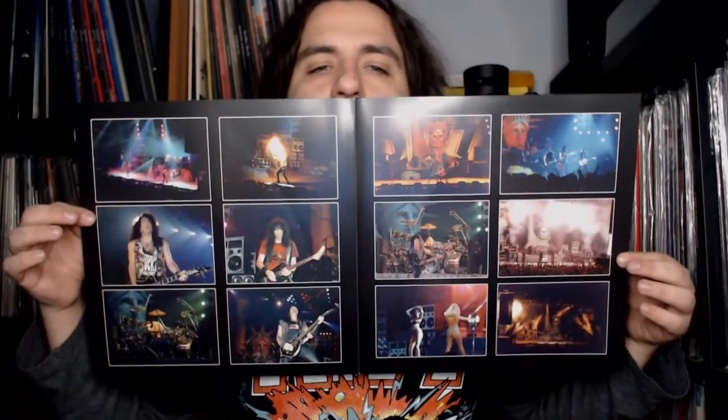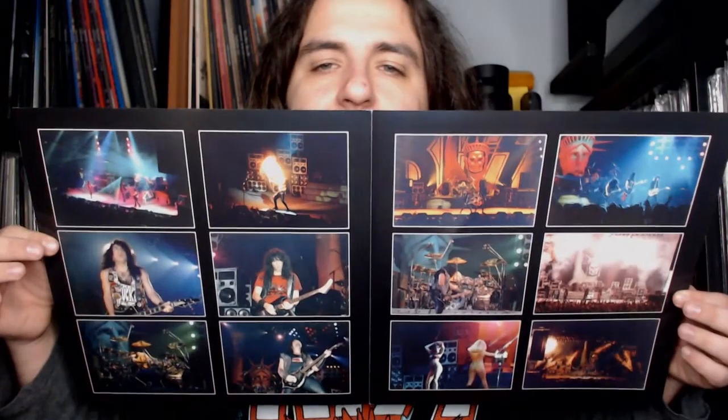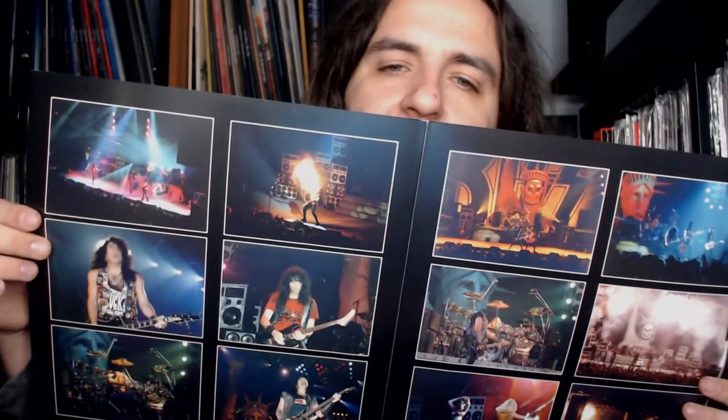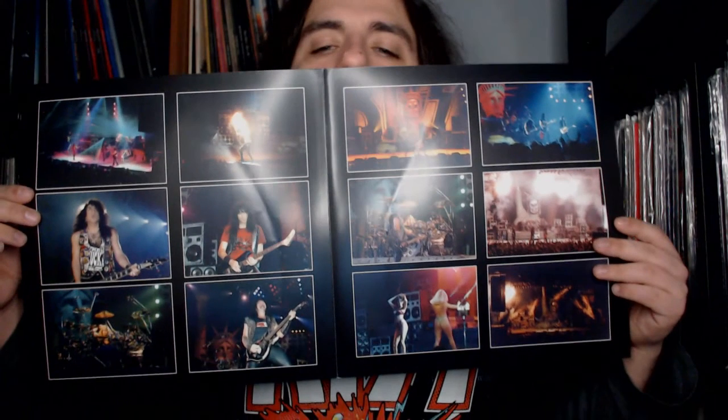So, next up we have an insert here. Cool band shot there. And we open it up. And we have various live shots of the band members playing on the Statue of Liberty stage. So there you can see it right there. There's the actual face itself. And then during War Machine, it shows the skull. And then you have the strippers on for the song Take It Off.